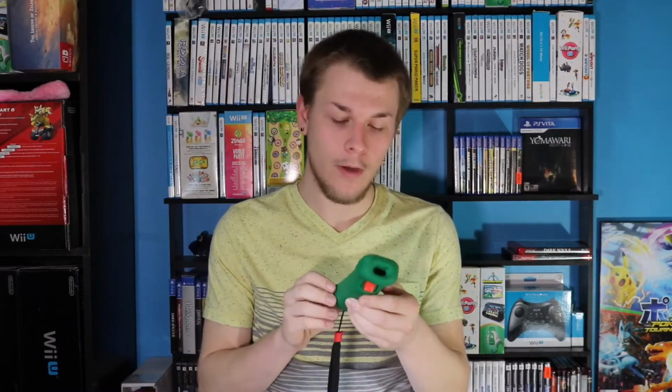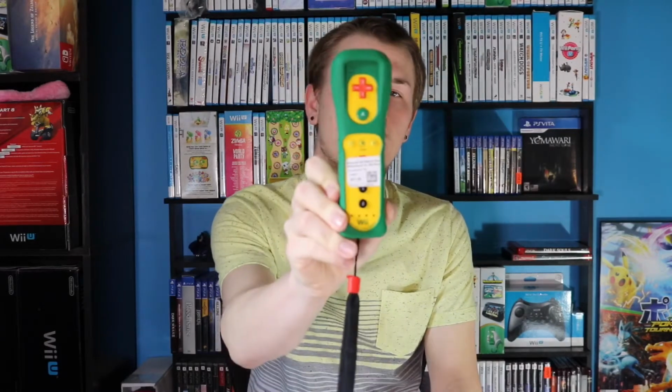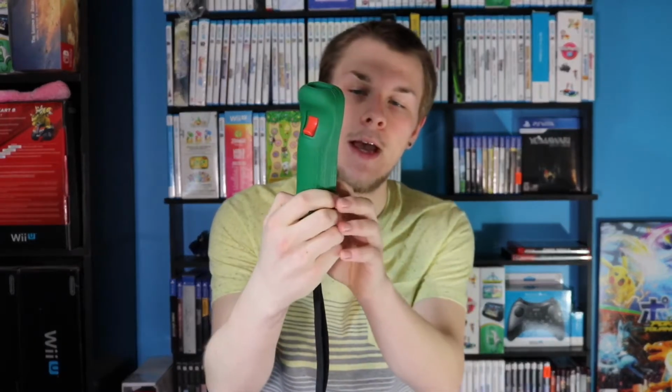They priced a Wii U Motion Plus controller at the price of just the attachment. So we got this Bowser Wii U controller here. I don't know if you can see that, but we paid 12 bucks and they priced it at the attachment.